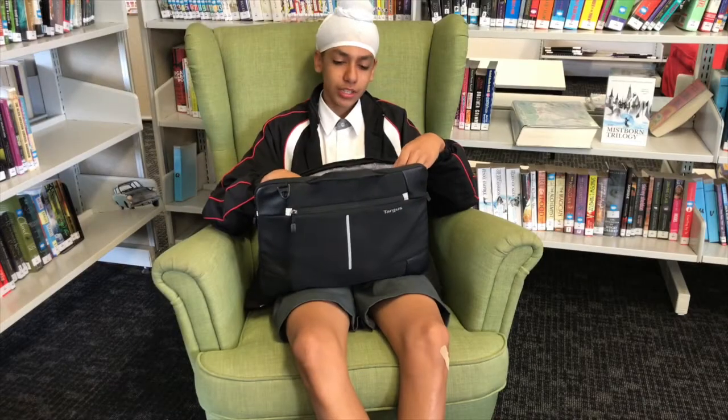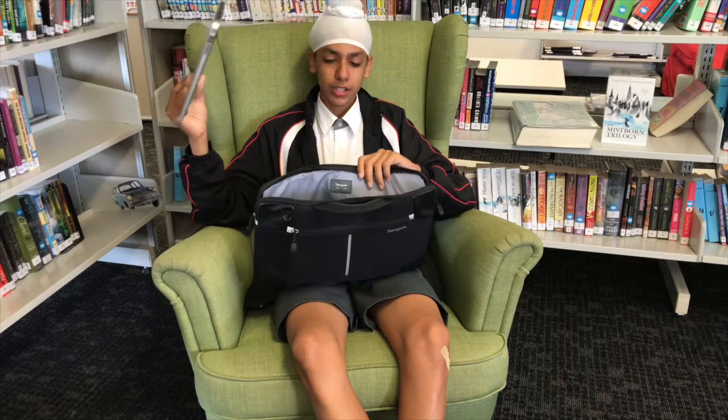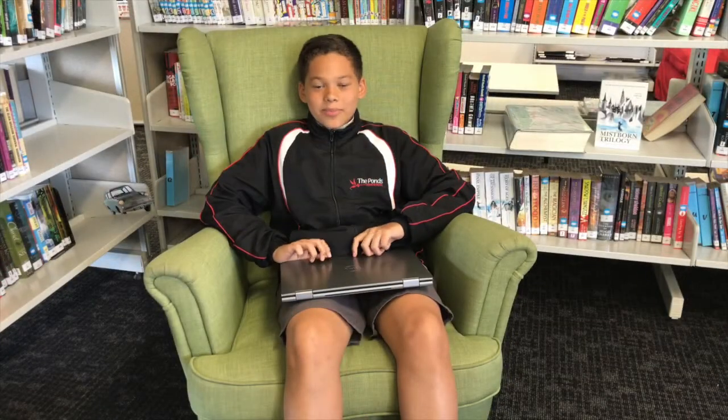The best thing about my case is that it's waterproof. Water doesn't really come in, and so it can't really damage my laptop much. I broke my computer because I didn't have a case. That's why I should get a case.